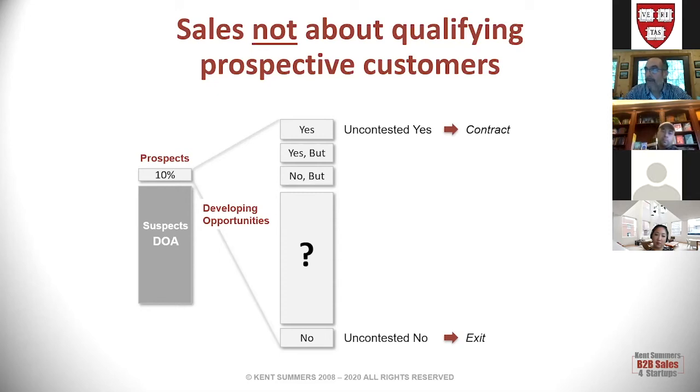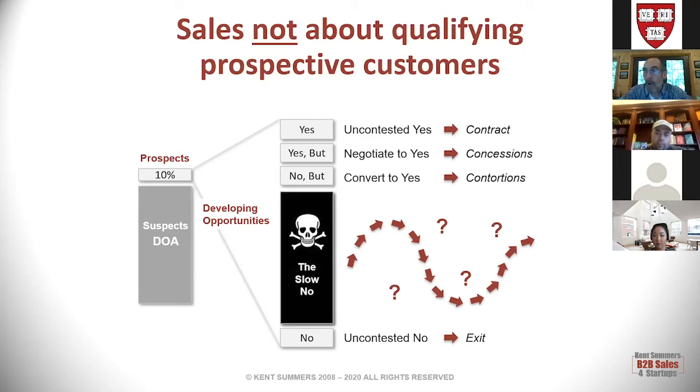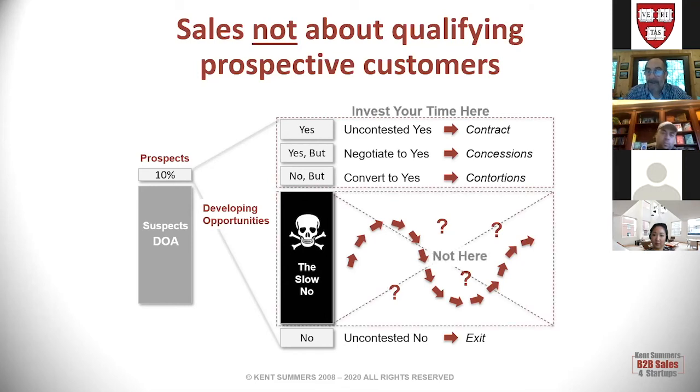Uncontested yeses and nos, those are easy, right? They go to contract or they exit your process. You get a yes but, sometimes it's possible to negotiate to a yes by making a concession. And even a no but, sometimes it's possible to convert to a yes, but it's not a concession. It's a huge contortion, usually. It's this middle ground here that is often a huge waste of time for salespeople, and where you have to get really, really good at flushing people out of this, what I call the slow no zone, right? It's a no, it's just a slow no, and it's taking up your valuable time. In sales, you want to spend your time up here, not down here.